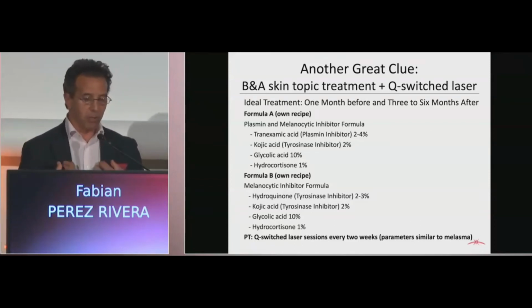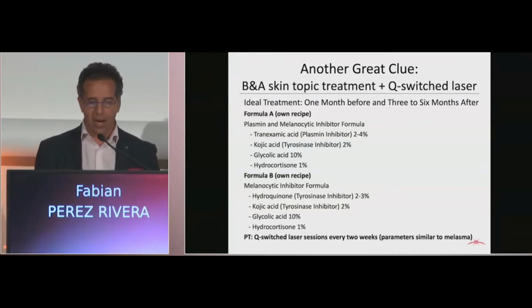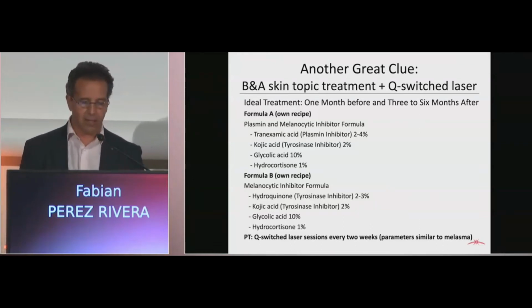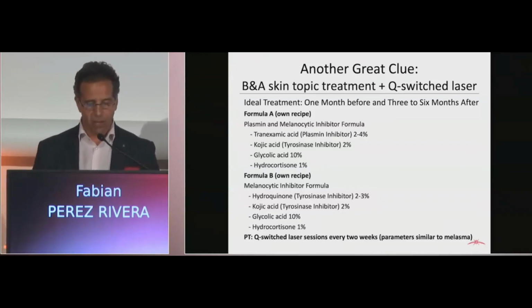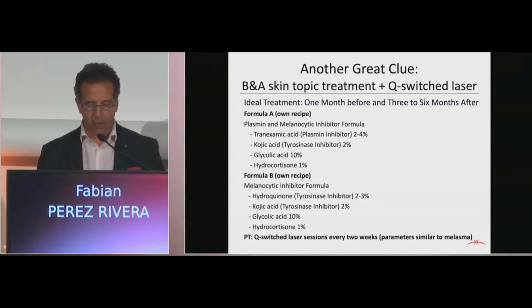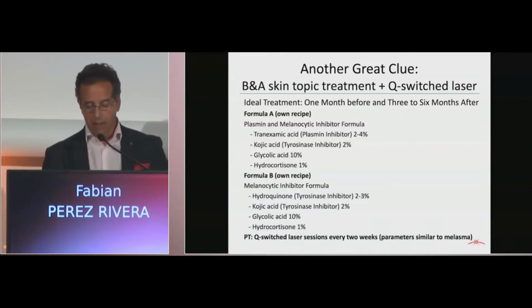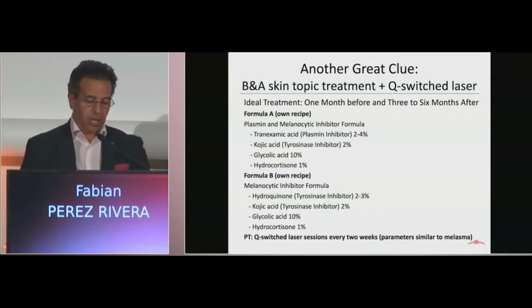My own recipe, a homemade formula. Formula A, a plasmin and melanocytic inhibitor formula, with tranexamic acid, kojic acid, glycolic acid, and hydrocortisone. Formula B, a melanocytic inhibitor formula, with hydroquinone, kojic acid, glycolic acid, and hydrocortisone. And sometimes I apply pico laser twice, every 15 days, because I have it.